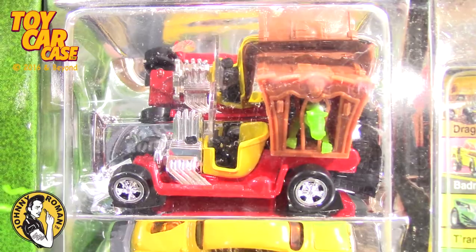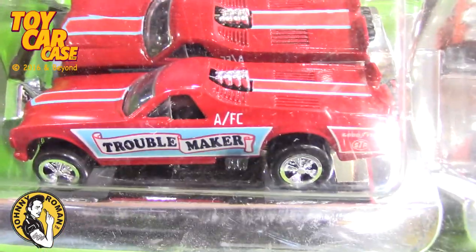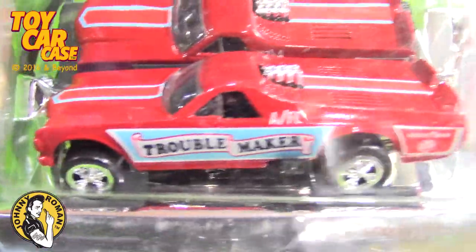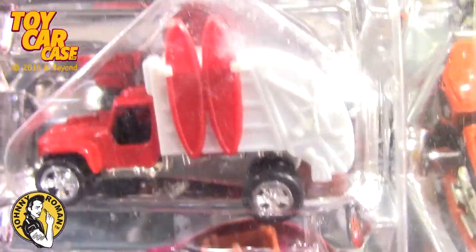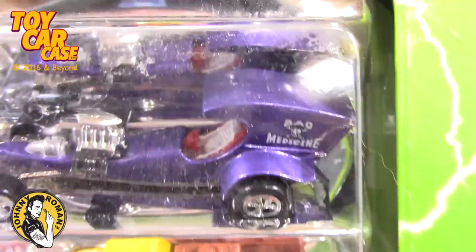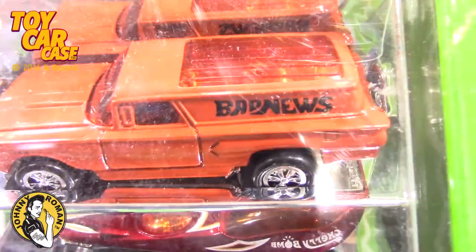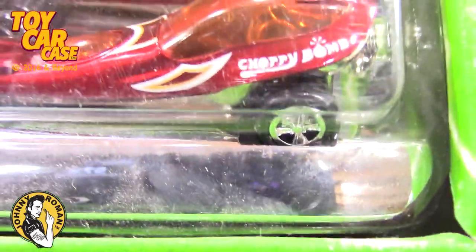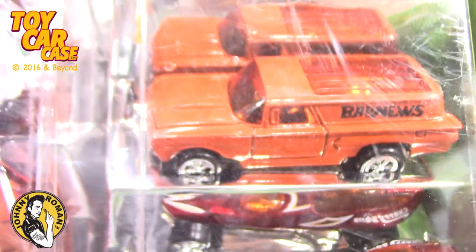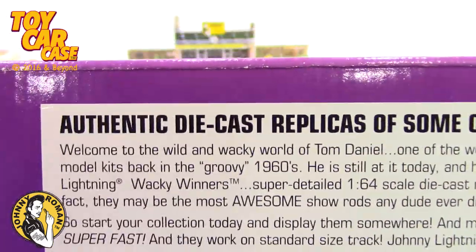Look, it's a dragon wagon. Batman. Tarantula. Troublemaker. One of my favorite model kits. Tijuana Taxi. Oh, the garbage truck. Bad Medicine. The beer wagon. Oh, bad news. And the cherry bomb. Oh, this is the coolest.